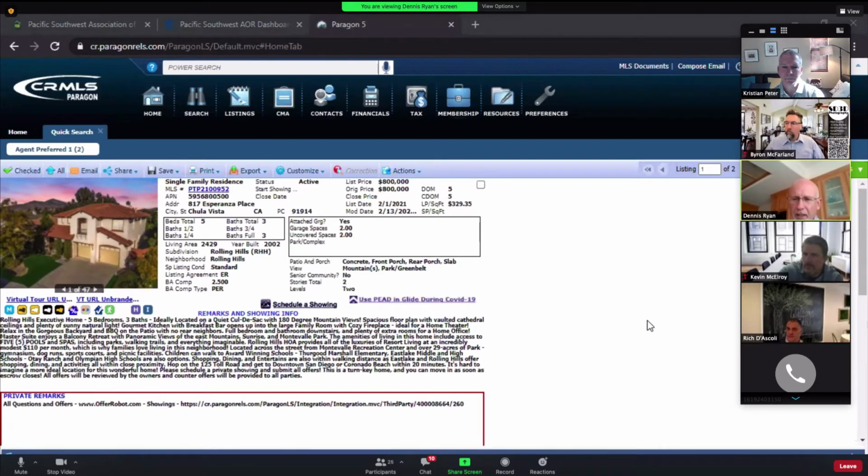rates. Why am I going to go and move out of a home where I've got a 2.25% interest rate into something where I'm paying a 3.5% interest rate? I look at my monthly payments and it makes no sense. So it'll be really interesting to see how that works out.